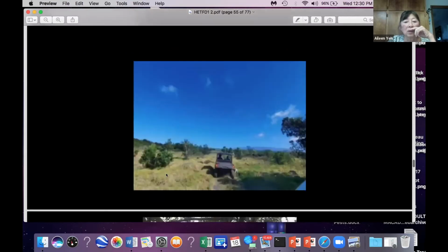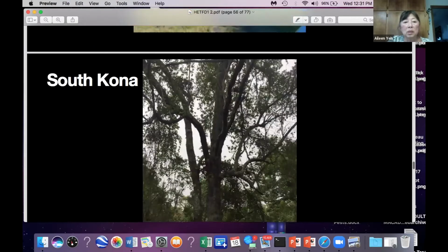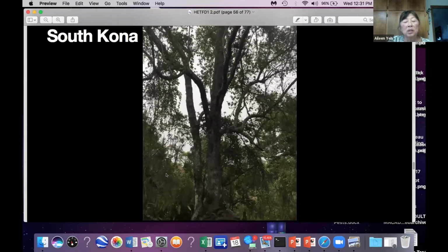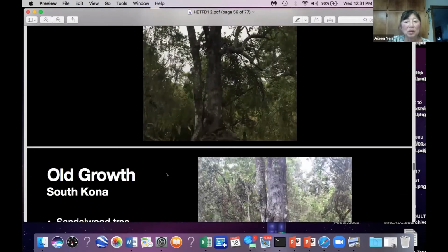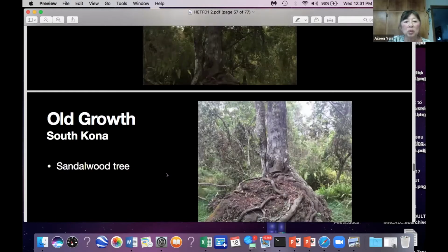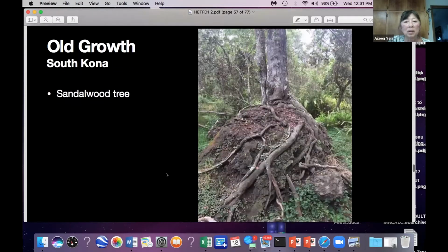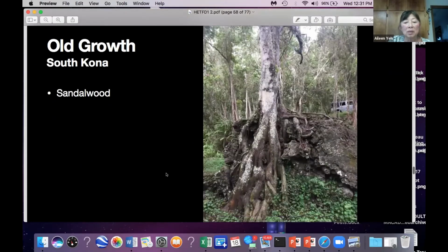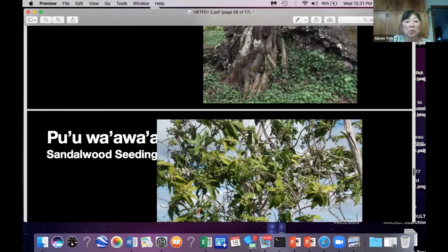This is Haluaina. And this tree was amazing. This is a very, very old sandalwood tree. I got maybe 3 seeds from it, but I gave them back to them because they really like that tree. This is the base of the tree. It's growing on a big rock. I thought that was pretty cool. There's a truck in the back. More Puawa sandalwood seeds.